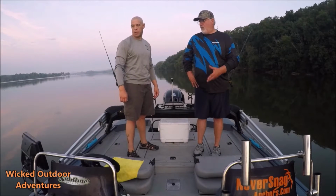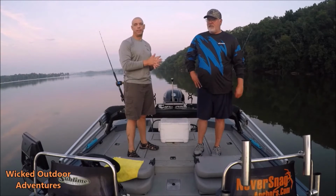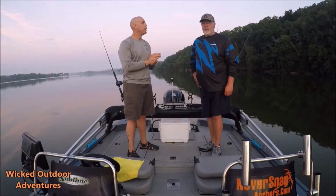Water temp, a little bit warmer than it is on Watch Bar. I was on Watch Bar yesterday. It's 82 degrees here this morning. That Watch Bar was 78 yesterday. It's a little bit warmer up here on the lake.